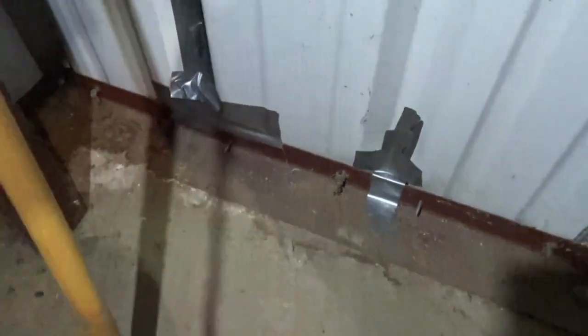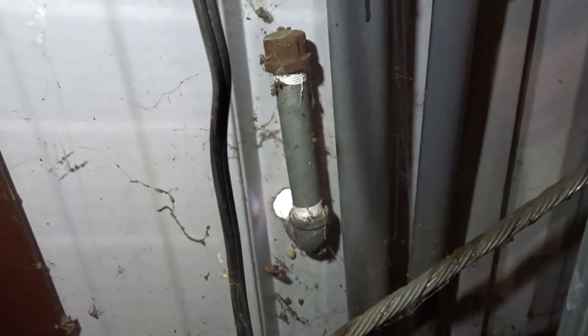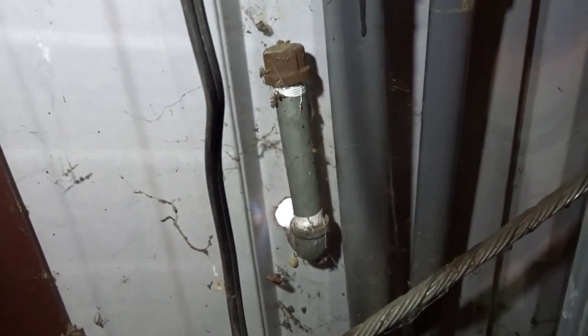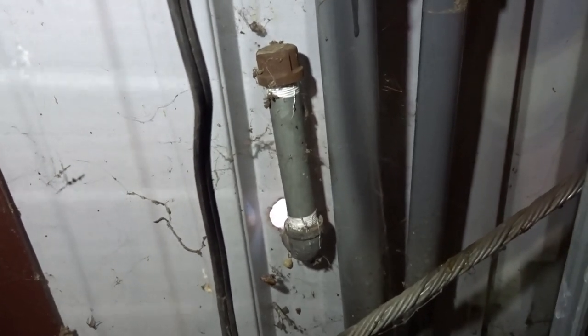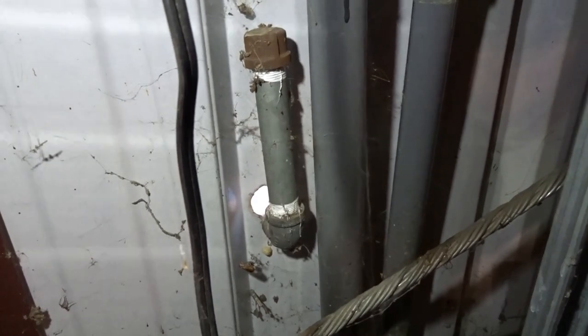And so there is still a spot over here where I think I could address smaller critters getting in the shop, and that is around the main water pipe over here. You can see there's a sizable gap. A small mouse, if they can fit their head through, they can fit their whole body through. So usually the size of a dime or a nickel is what you want to make sure it's smaller than.